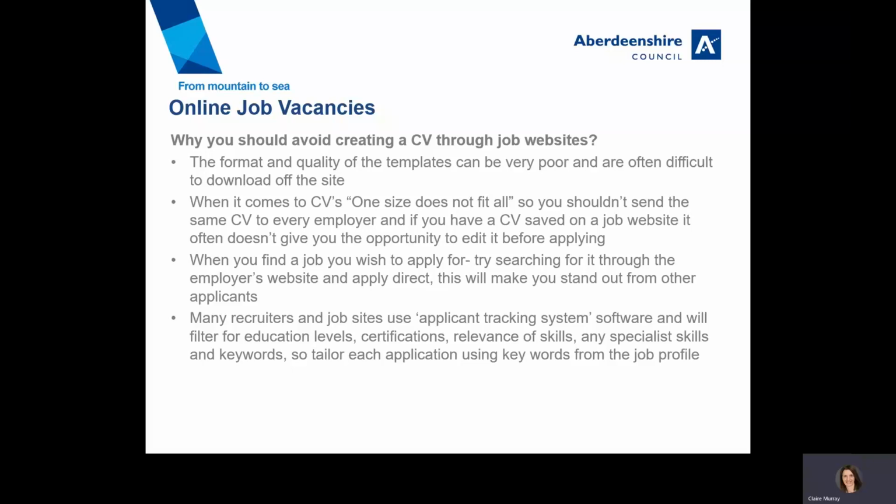Again, if you find a job that you wish to apply for on one of the bigger websites, it's often good to have a look to see if the job's been advertised on the employer's website and apply direct that way. It'll make you stand out from the other applicants, but also by going onto the employer's website, maybe there's some information on their site that you could add into your CV that again makes you stand out.